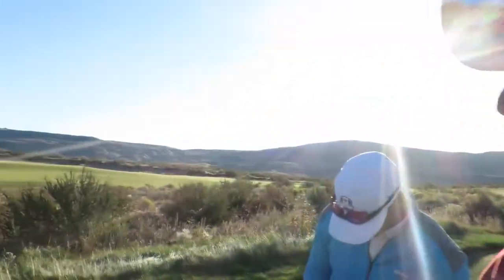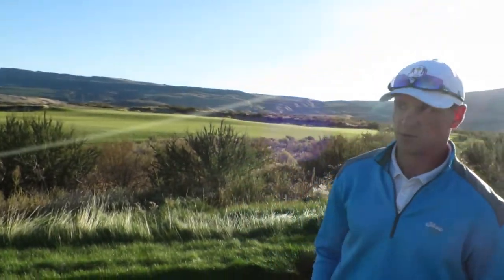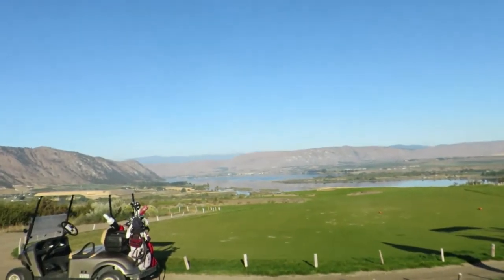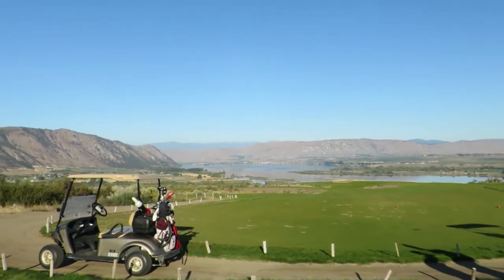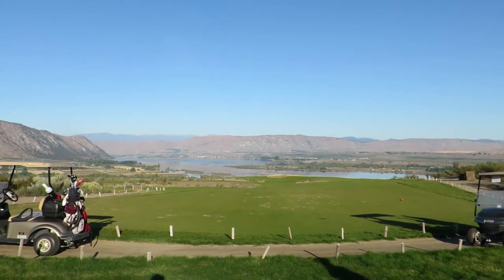Final morning at Gamble Sands. We're the first group out. It honestly doesn't get much better than this. Austin says he's going low today. 69 watch. Look at this. Look how beautiful this is. This is unbelievable. Thank you, Gamble Sands. You guys are the best.